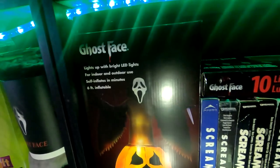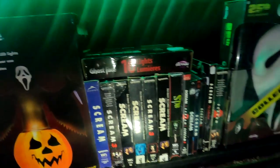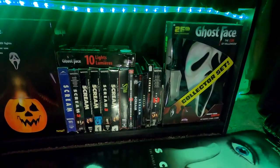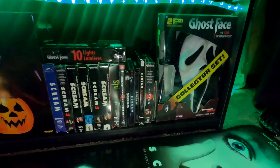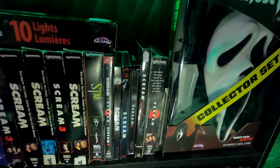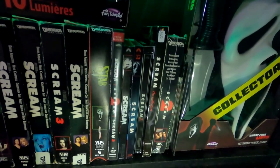Over here, we have the inflatable pumpkin Ghostface. We have the luminary light set. Various versions of home releases of Scream. I do have more of these that I do watch, but these are just the ones that are in the collection. We've got, I think, Scream 3, the album, a Scream 2 sealed copy, Scream the Collection, which is an older, rarer set.